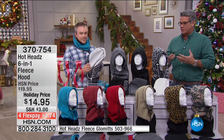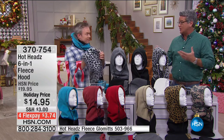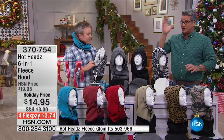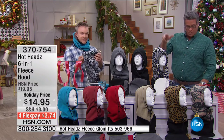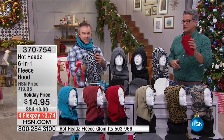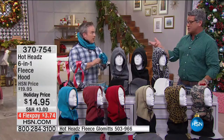It's completely reversible. We're going to show you. Barb's going to show you live in just a sec the different ways that you can wear this, which I love. But if you want gray or red, they are going to sell out first. I'm just giving you a fair warning and a heads up. We also have the fleece grommets, the mitts. So if you want to get those as well, these are fantastic too. We're going to talk about those in just a sec. They're a great one-two punch against the cold.